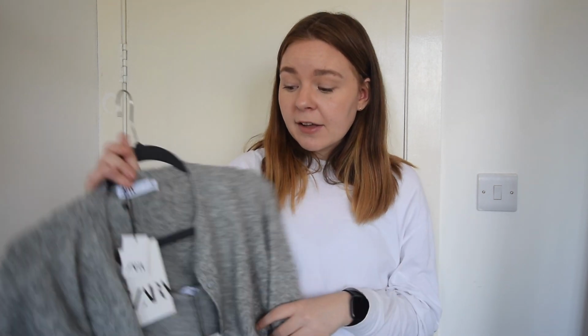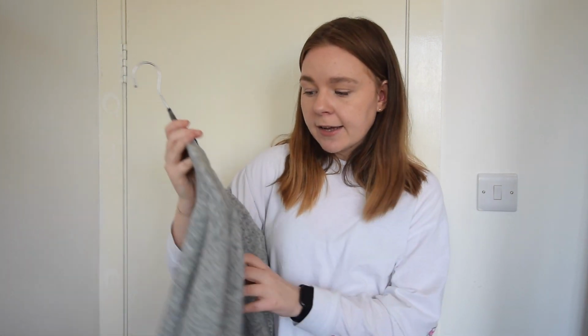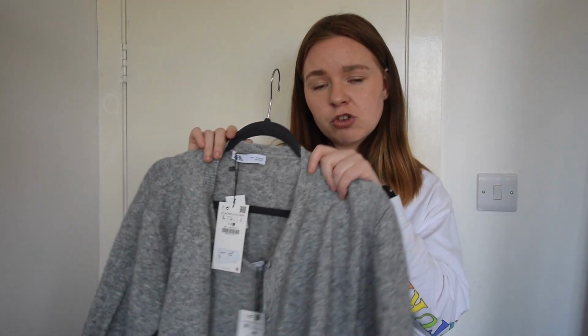I've seen these two-piece sets on trend for quite a while now, probably since around autumn time, and I've not picked one up, but I saw this grey one and I thought that was really nice. Yeah, and the knit's not too thick, which I really like, so that'll be really nice for transitioning. But yeah, I just thought it was a really nice two-piece set, so let me just try this on.